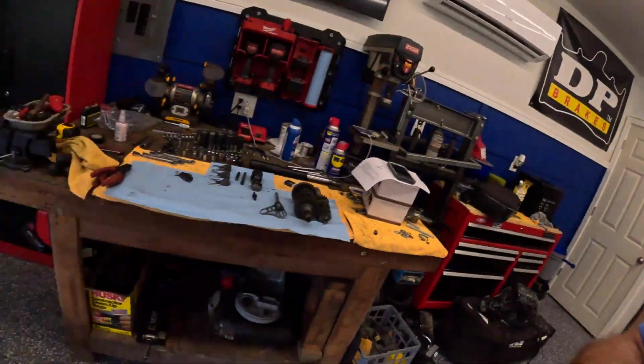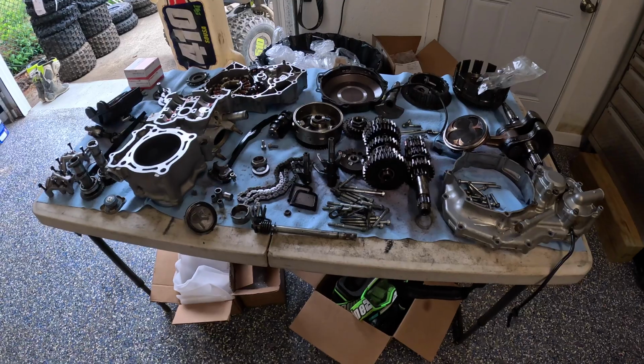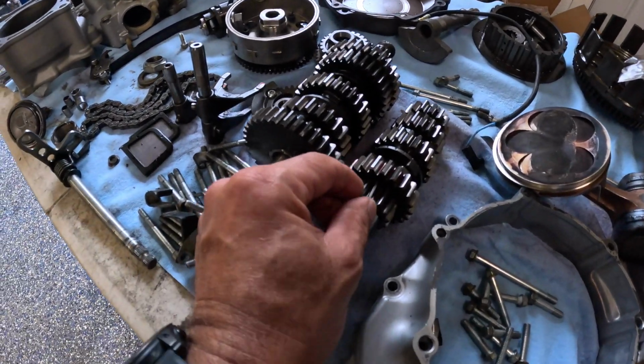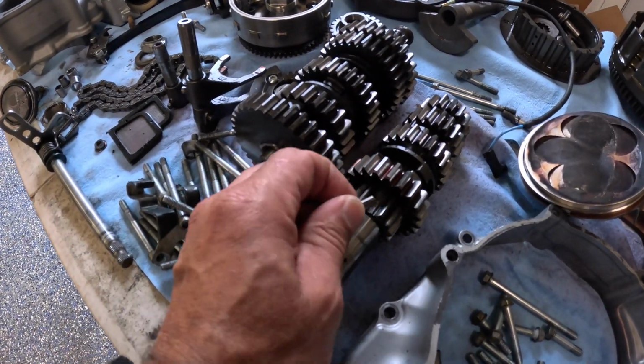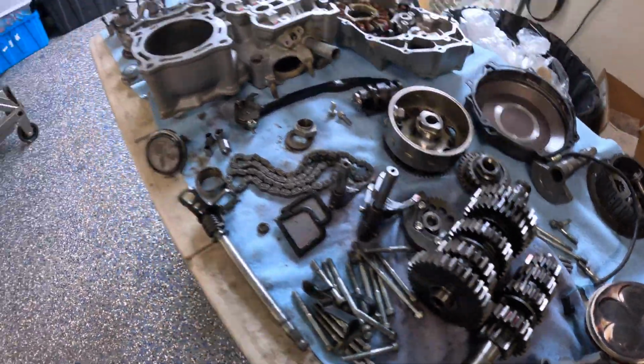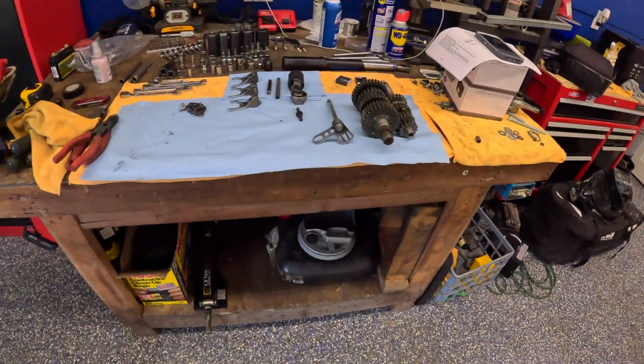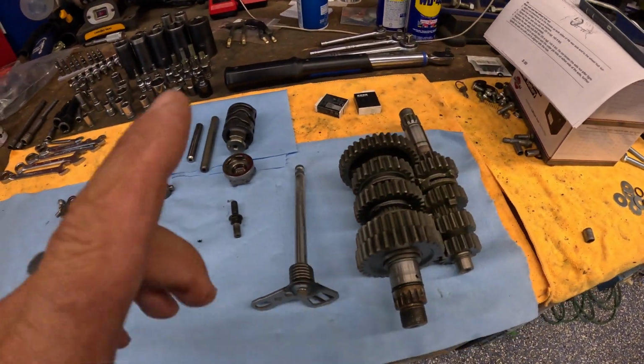Today what we're going to be doing, I'm going to show you guys, we got a YFZ450R engine here, all torn apart already. We had some damage in this engine. Show you guys right here. This is first gear, and that is a tooth missing off first gear. We got the cases right here, and we have a nice new transmission from B&R Motorsports, so huge thank you to them.